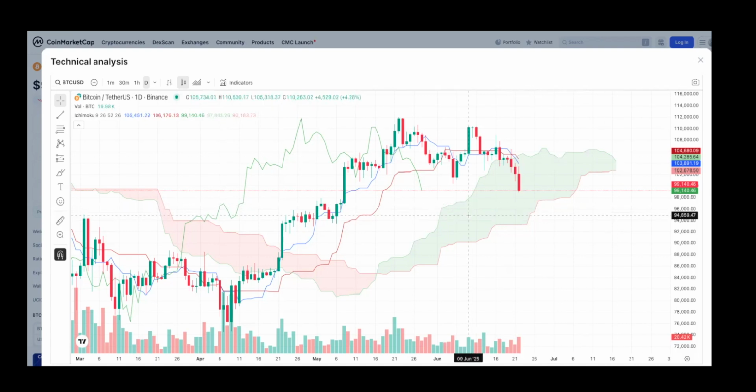And we know that Q2 is going to be ending in the next 8 days. So it's going to be very important to see how Bitcoin performs. Will Bitcoin reverse as we head into Monday? So here's a key thing to look at. If we get below that 96,000, we may very well get more of a pullback. But let's just wait and see.